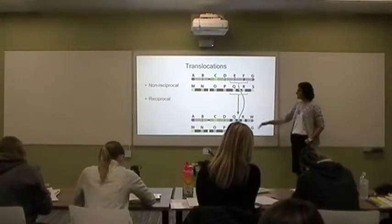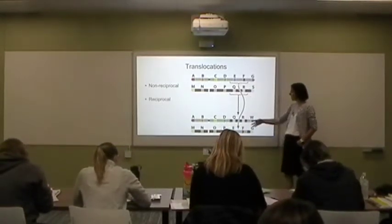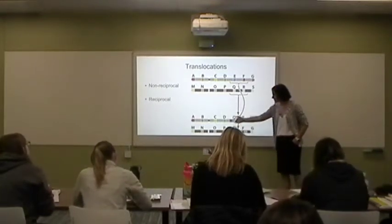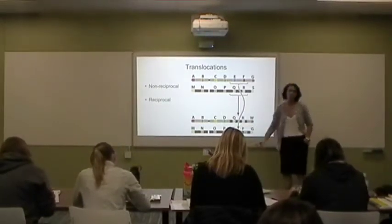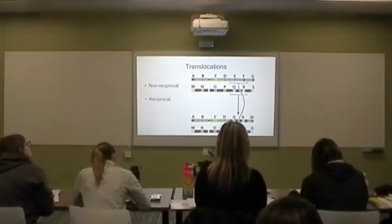This is an example of a reciprocal translocation because our two chromosomes have exchanged an equal amount of genetic material, right? So a section of chromosome 1 broke off and a section of chromosome 2 broke off and they flipped that material. That would be reciprocal? That would be reciprocal, yes.